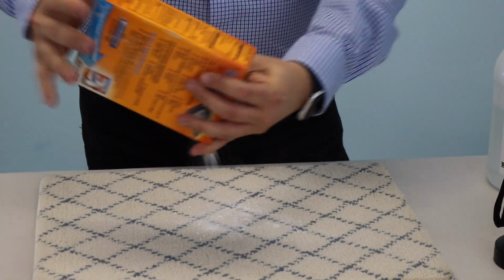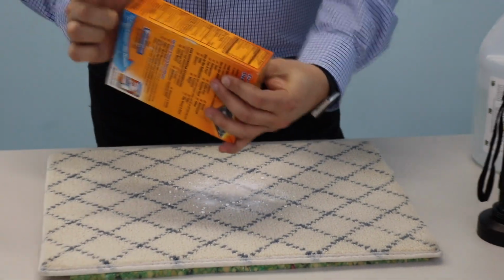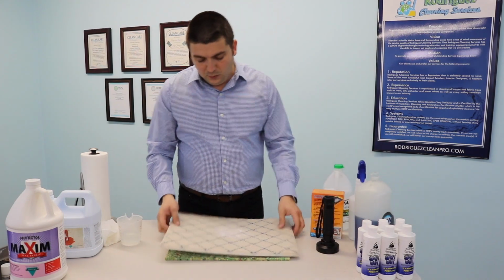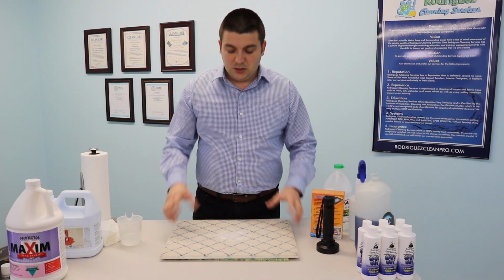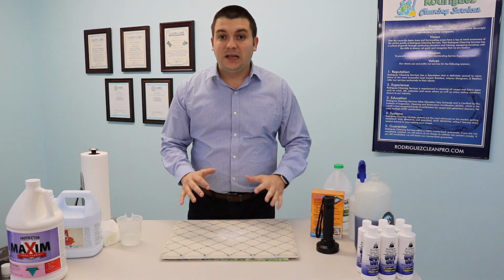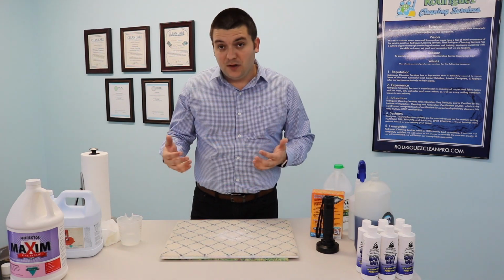But basically, you make sure you sprinkle a good amount, and you just let it sit for a full day, and the baking soda will absorb all the moisture out, and it will balance the pH. Many times it helps getting rid of the odor.